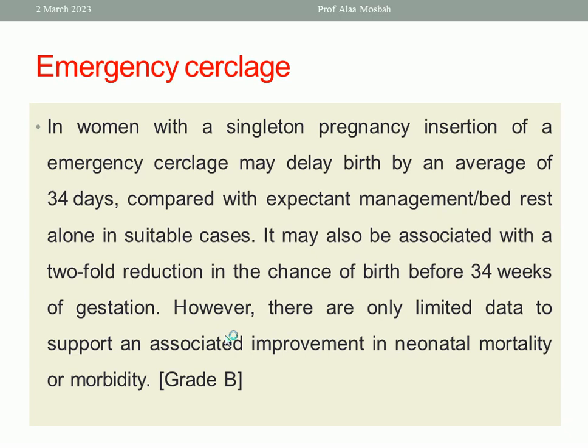Okay? So, it was proved that this emergency cerclage can delay birth up to 34 days. Not only that, but it is also associated with a twofold reduction in the chance of birth before 34 weeks of gestation. Okay? However, there are only limited data to support associated improvement in neonatal mortality or morbidity. And this is grade B recommendation.